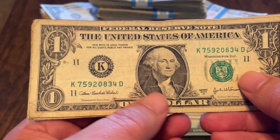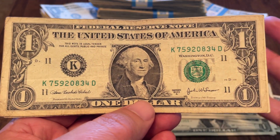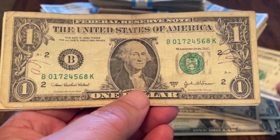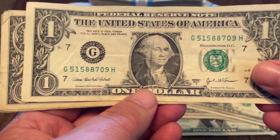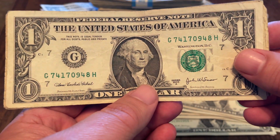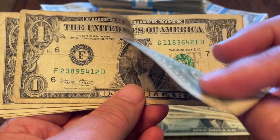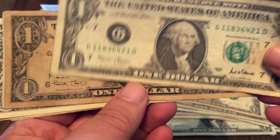I save anything that's 20 years old or older because you just don't see very many. Remember, this is out of 1,000 notes. That one's pretty rough. 2003A, much better shape. 2003A with writing on it, so that's going to go back. 2003A, another one. That one's nice and bright, probably a keeper. 2003, pretty rough shape. Looks like it's been, that's a rag. That's going back. 2001, a note that you don't see too often.